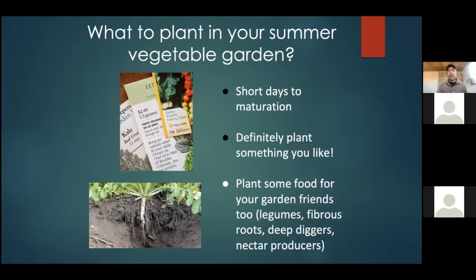The more that you like the plants, the better. In the summertime, for example, basil does really well, but some people don't like basil. So there are other ways to think about the plants that we want to grow and the functions that they will have in our garden, so we have options, right? And also think about your garden friends, like all the bees and all of the different microorganisms that live in the soil, because there are a lot of plants that have different functions.